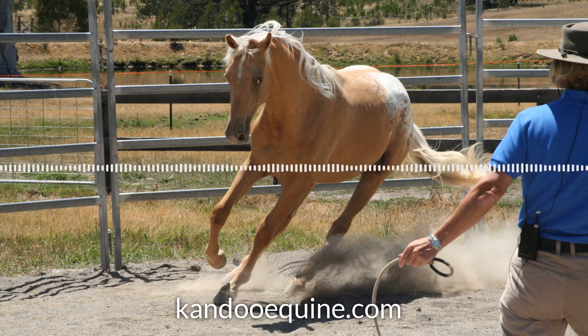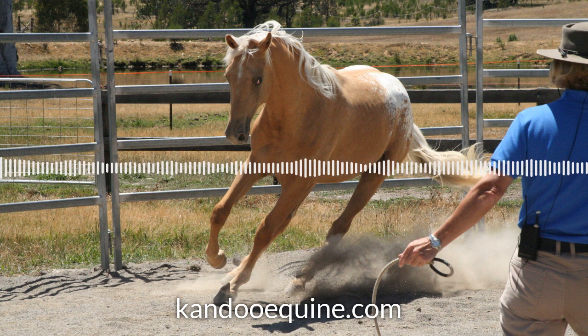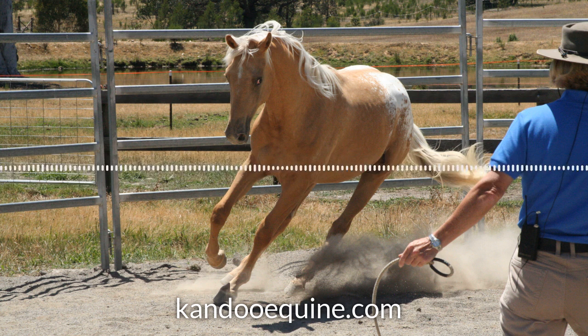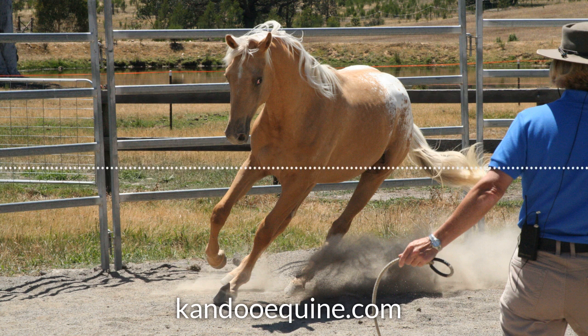So I'll give you a few examples. Negative reinforcement is what most horse trainers and most trainers use to teach their horses something. And it is the release of pressure. So, for example, if I put some pressure on the lead rope to turn the horse to the left, when the horse turns to the left, I'm going to release that pressure. And that's negative reinforcement, taking something away.